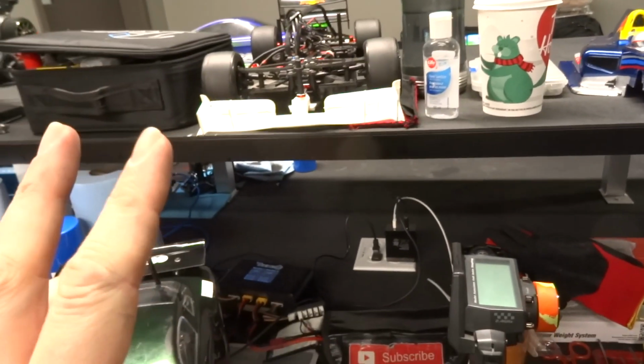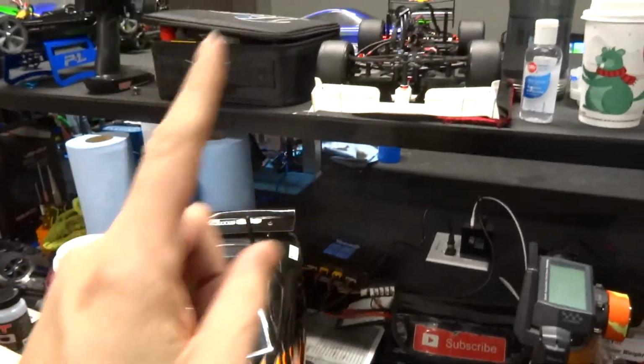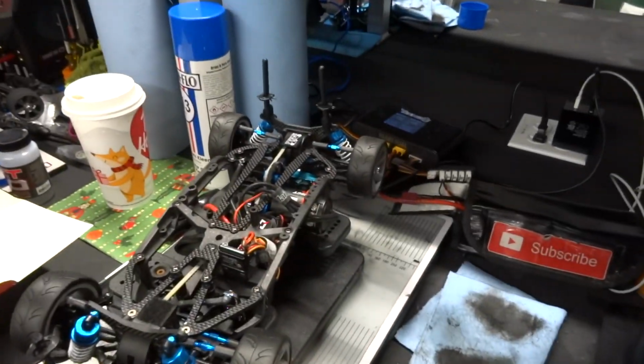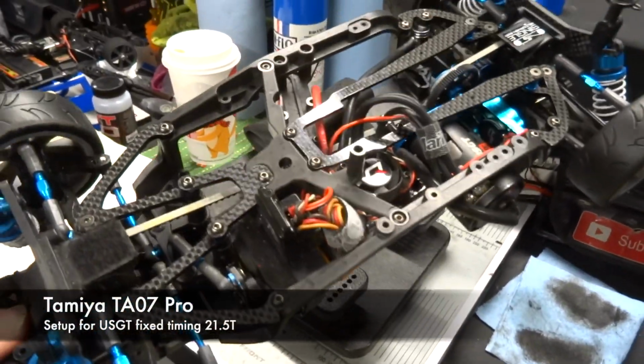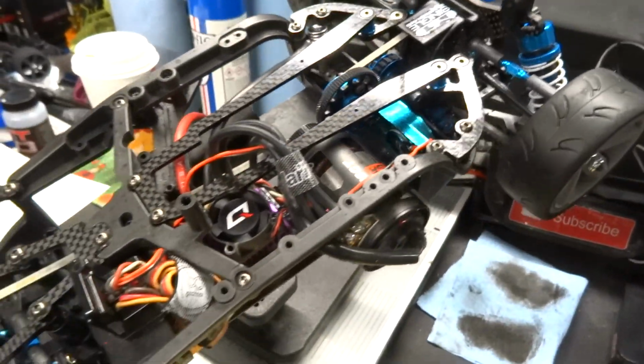Okay, at this point we are through qual 1. We're halfway or a quarter of the way through qual 2. So far I have raced the USGT twice. My problem I'm having with USGT is that this car is just too heavy. It's just really not that good of a competitive car anymore.